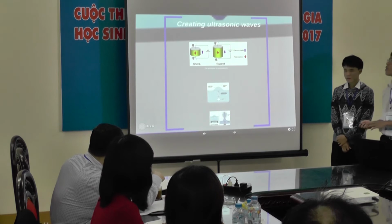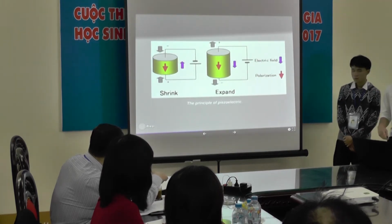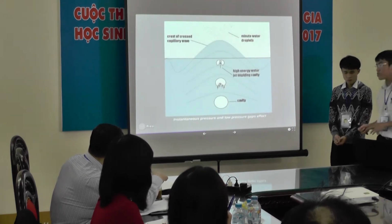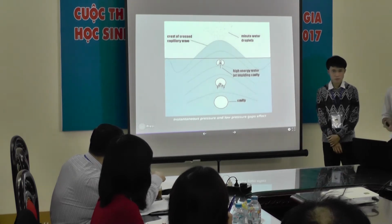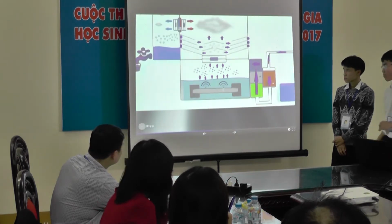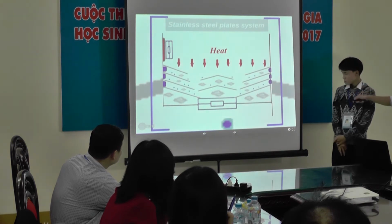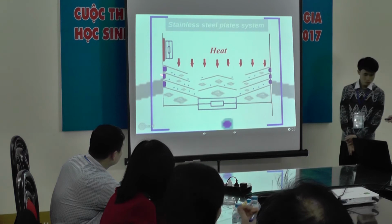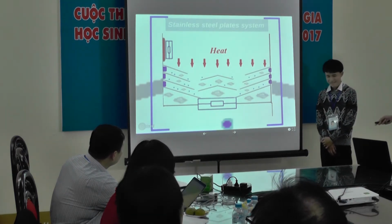And here's the principle of the ultrasonic waves. It's just piezoelectric, and it works by the instant pressure, I mean the low pressure gas and the vacuum balloon. And here is the stainless steel plate system. As you can see here, we place 6 nozzles in the space of the system.